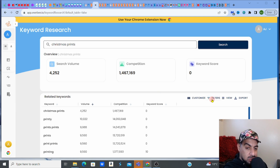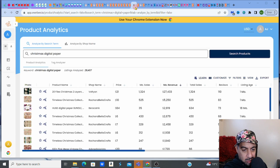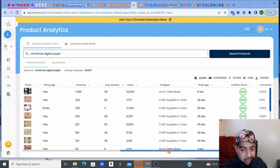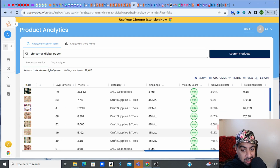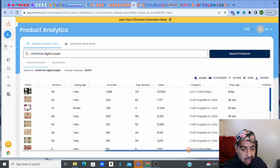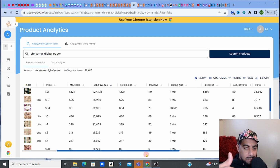So I would go to Everbee. Once you get Everbee, you can see on the side you got different kinds of tools, research tools. You got product analytics, and that is where I found those amazing examples. I'll show you very quickly. There's product analytics, and I can find so many different types of wall art printables. The reason why I chose these recent ones is because it's good to see what's working quickly, right? And so it shows me the views, the average reviews, shop age as well, visibility score, which is important, conversion, which is very, very important as well, because it gives you an idea of what converts well, total shop sales. The information is amazing, you know, what category it's in. So you can use it to really analyze and drill down and see what is actually working currently. And then it gives you tips and ideas of what you can actually create, right?